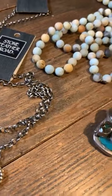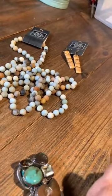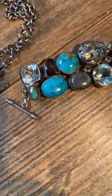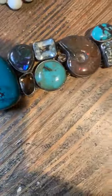So let me just put that down. See if I can do it one-handed. There we go. So you can see how collectively beautiful that is. That would be an awesome gift.